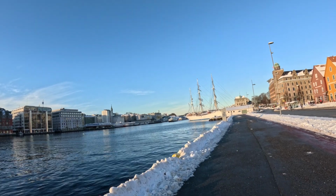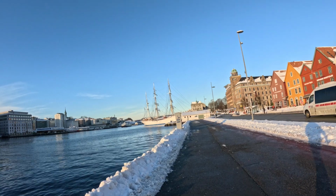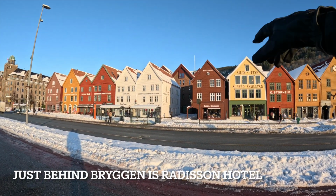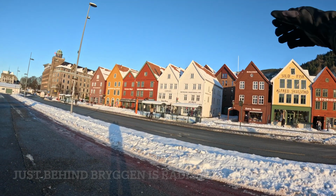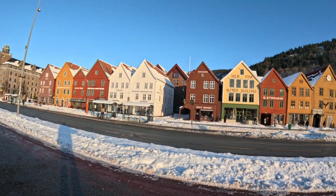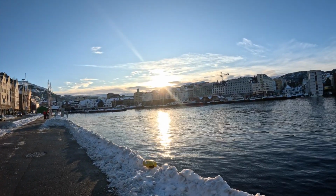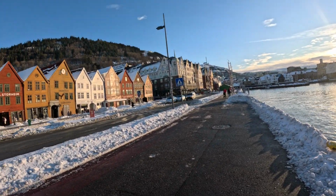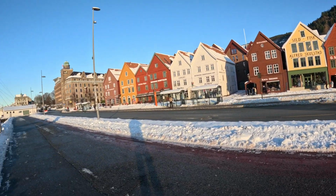So I'm not going to cross over because if you get too close, you can't really see much. Just behind, in that gap there, that's the Radisson Hotel. So you go around the corner to the Radisson, but it's set back, so the whole building's behind Bryggen. But this is Bryggen. This is Bergen in all its beautiful glory. It's a beautiful day today for being out and sightseeing.